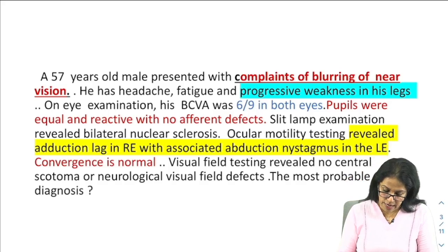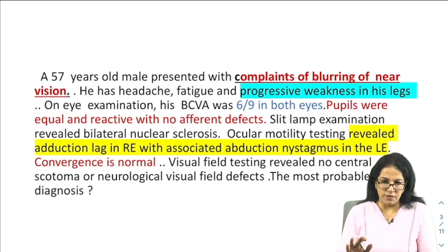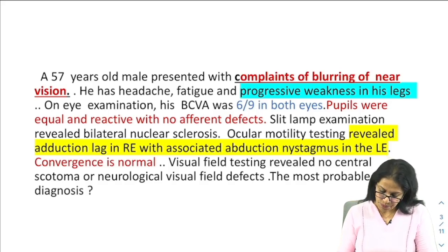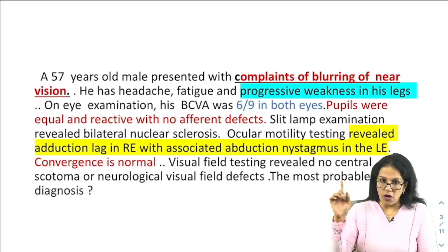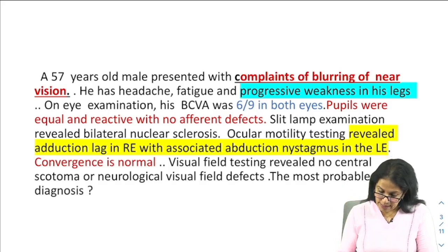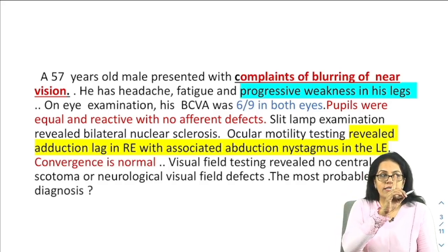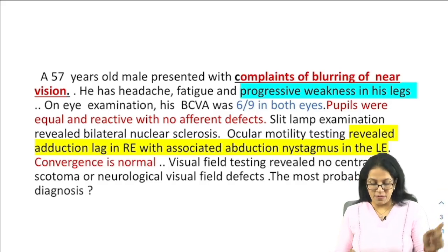Pupils were equal and reactive with no afferent defects. That means the optic nerve seems fine. Slit lamp examination revealed bilateral nuclear sclerosis. So I think that must be the cause of 6/9 vision in both eyes. Ocular motility testing revealed adduction lag in the right eye with associated abduction nystagmus in the left eye. So, lag of adduction in the right and nystagmus in the left.